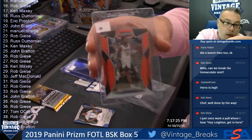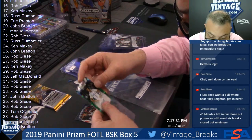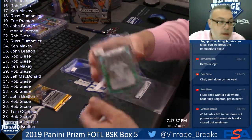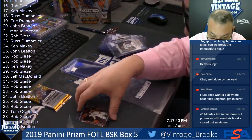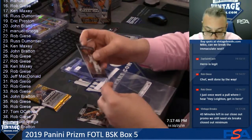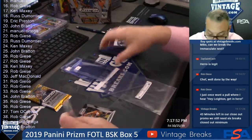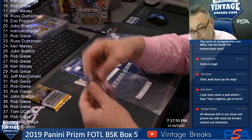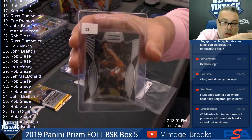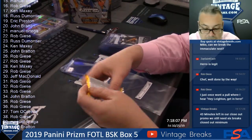All right, you got a Moses Brown auto out of 15. Moses Brown, UCLA. That one's for Jeff. RJ Barrett, 31. Haven't gotten a Zion in this box yet. And Jackson Hayes, 32. Last pack.